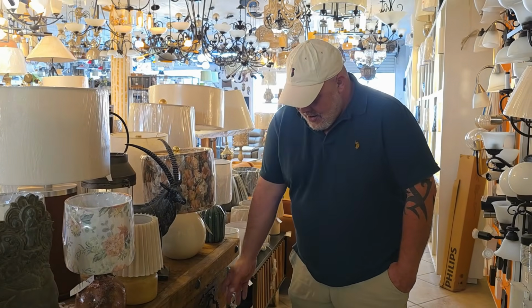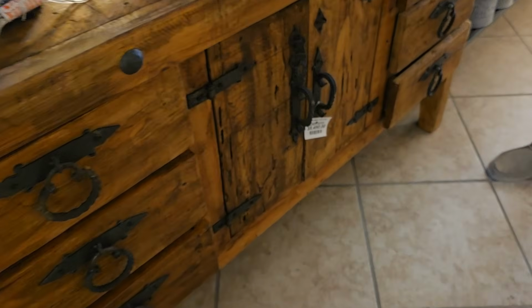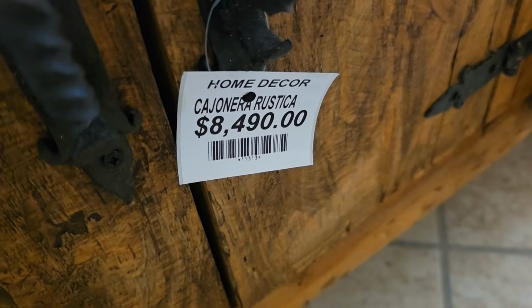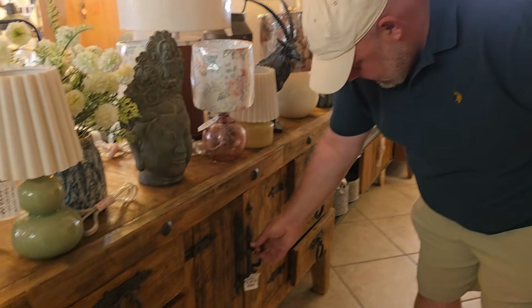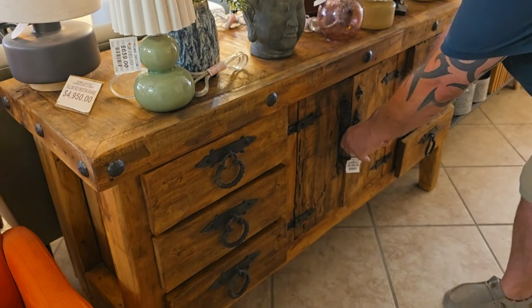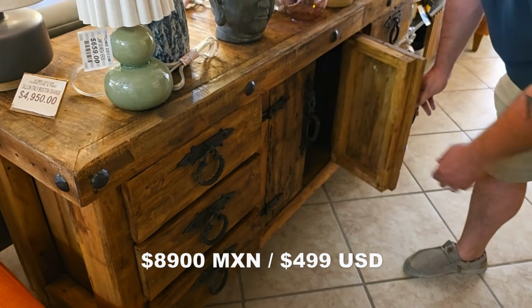Do you like? I do. Option number one. It's kind of chunky. It's chunky. It's got some cool handles, some cool... about $450. Yeah, that's a little... I mean, it's a good price for that, but it's still a little pricey for what I'm willing to pay.